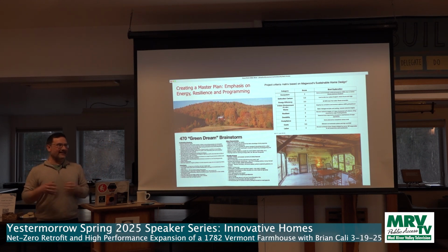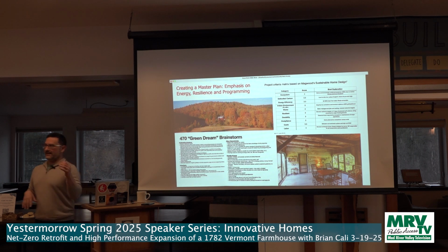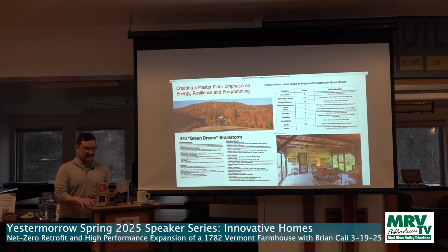And there's a little matrix in there that allows one to set goals around the influence that one wants to have on ecosystem, embodied carbon, energy efficiency, and a lot of other things. And so we scored that and we used it as a guide as we were talking about how to make decisions throughout the project. And I'm not going to go into details on those, but I just want to briefly highlight some programming elements that did absolutely influence design. I'm happy to talk more about it later. A little bit on resilience, and then a bit on energy, and then we'll get into the build itself.